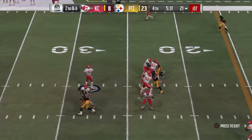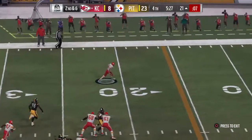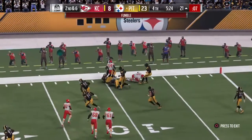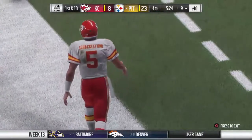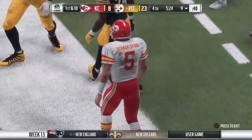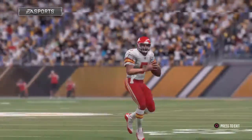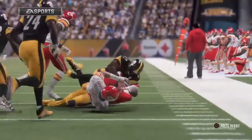Throw here out of the gun. Room here to run. And he coughed it up. And it's picked up by the Steelers. And a big turnover there as his guys will get the football back. Brandon, I don't want to violate any of our broadcasting rules by declaring a game over before it's over. But that one, that puts them in real jeopardy there.